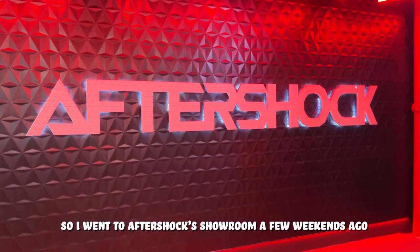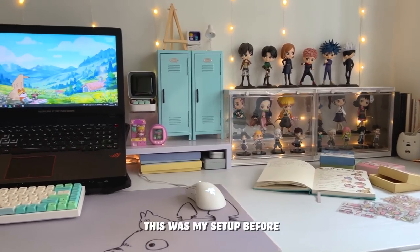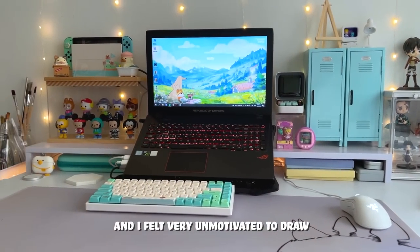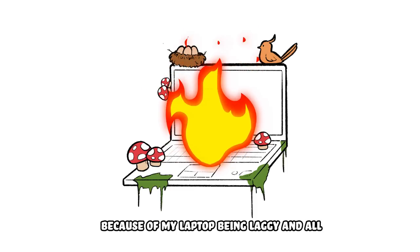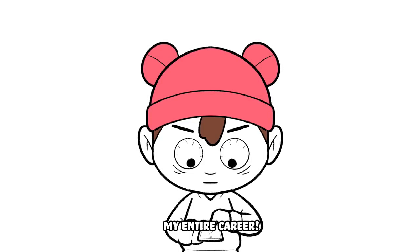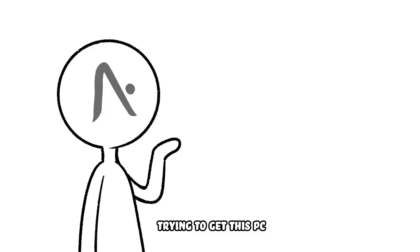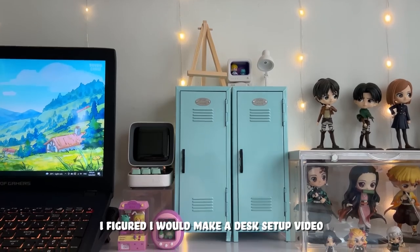So I went to Aftershock's showroom a few weekends ago to put in my order for a custom PC. This was my setup before and I felt very unmotivated to draw because of my laptop being laggy and all. And I only have my iPad and phone to solo carry my entire career for the past few months. And since I busted a hole in my savings account trying to get this PC, I figured I would make a desk setup video to show you what I got.